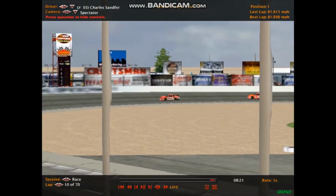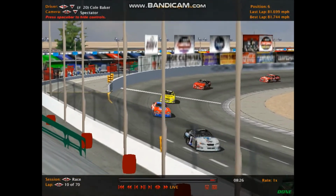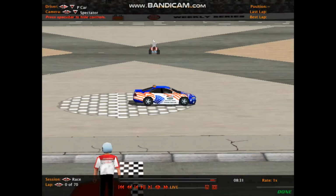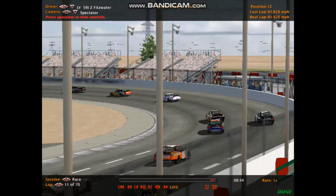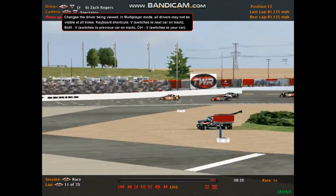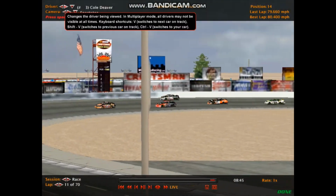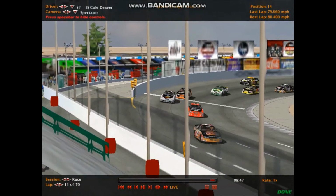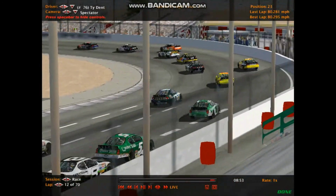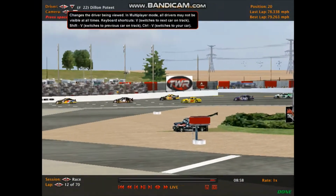Meantime, Charles Sanford continues to lead this race over Matt McIntyre, Nathan Hudson, and Trent Dunham. In fact, the front few cars have already smoothed it out here. Zachary Fitzwater in the 59 car is running 12th. Zach Rogers has gotten by Cole Deaver for 13th position. Now Angel Navarro runs 14th at the moment. Deaver's in 15th. 16th is Rob Evans. 17th, Kev Shear. 18th is Dylan Young. 19th is Levi McIntyre. And trying to hang on to 20th is Dylan Poteet.